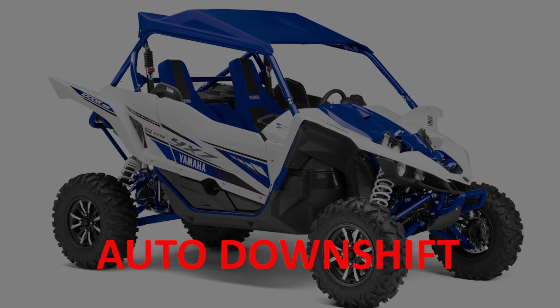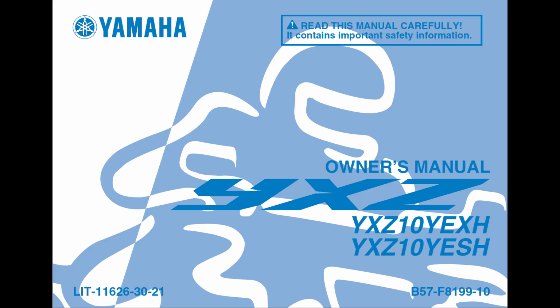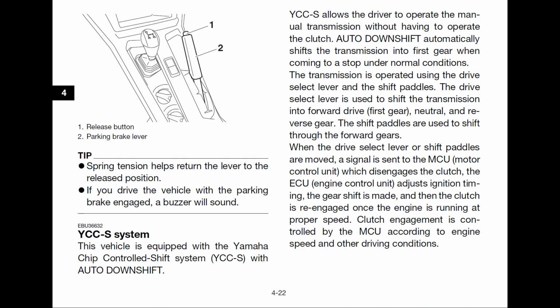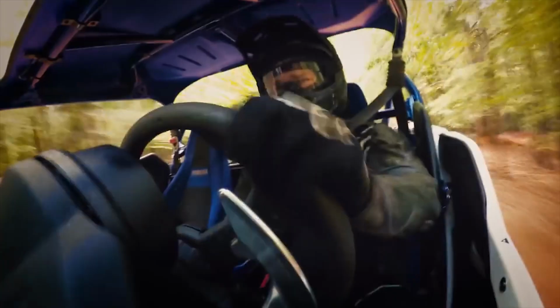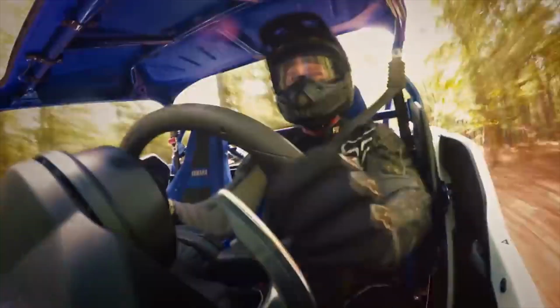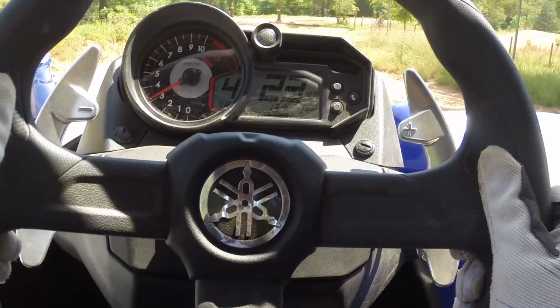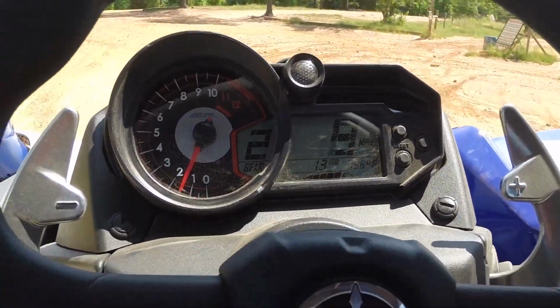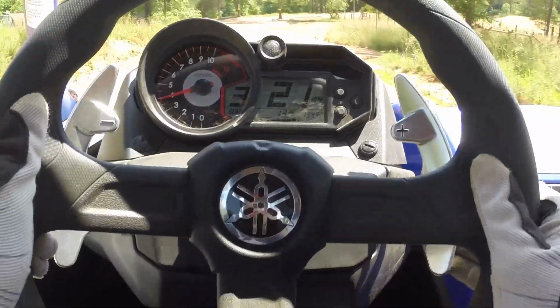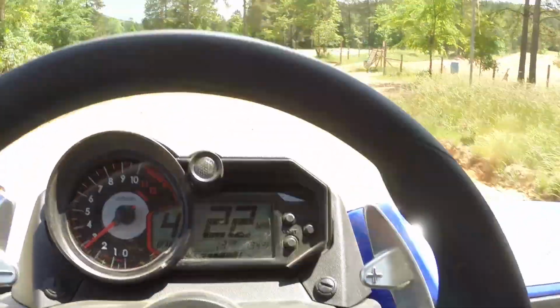The sport shift system has been designed to make it as easy and as fun as possible to enjoy driving this incredible machine, with features such as auto downshift. Downshifting through the gears can be fun, but if you wish, you can just stop the unit and the sport shift system will automatically downshift to first gear for you. The auto downshift feature is designed to only downshift at lower engine speeds to prevent over-revving the engine.